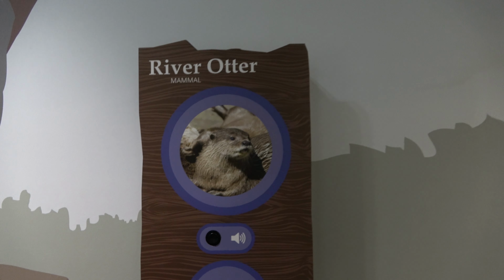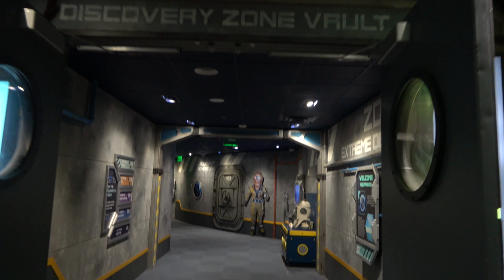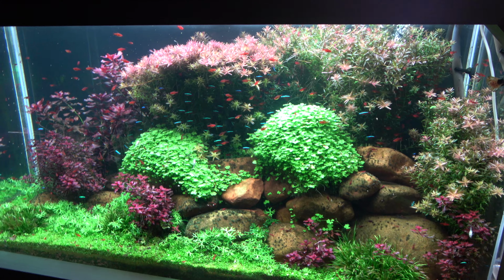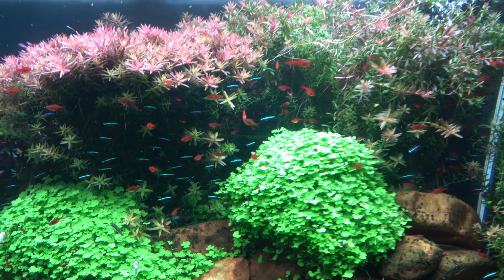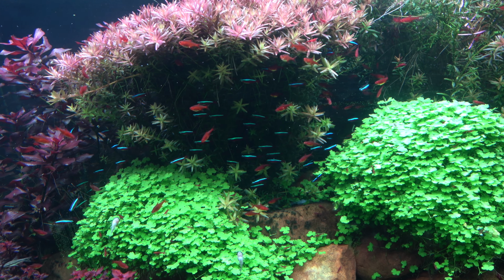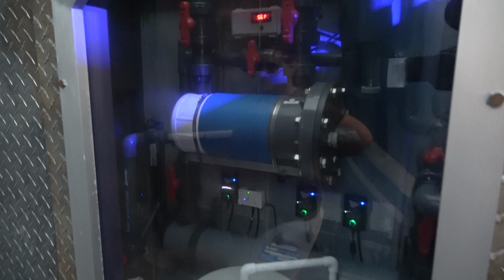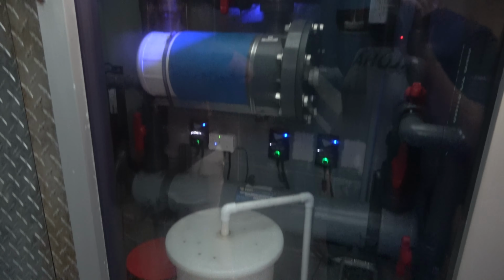River otters kind of talking, adorable squeaks. Heading into the Discovery Zone vault. This exhibit has some of the tiniest fish you'll find at the aquarium. Little tetra fish. There's another enclosure for anemones. Also interesting, it shows you how the life support and the filtration tanks work.